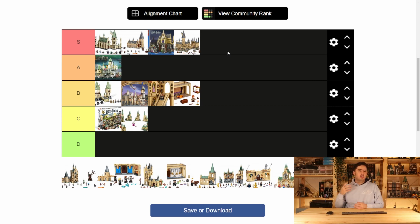And for Harry Potter fans who are casual LEGO fans, it's sort of a perfect set for them to buy because they can buy it for a small chunk of money and basically reminisce in those Harry Potter memories and build this set and display it on your bedside cabinet. It's not a very big set. It's just a really, really nice set. And it's definitely S tier for me.